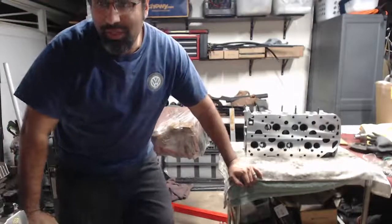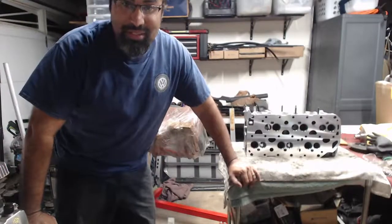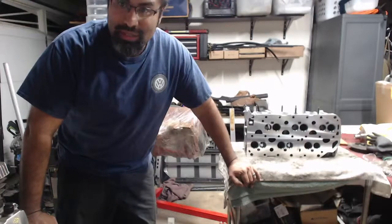Actually, if it's a rear sway bar, I'll take it. I actually need it for one of my other cars. Luis, I'll buy it off of you.